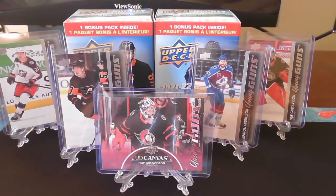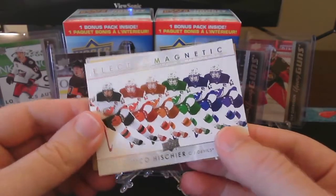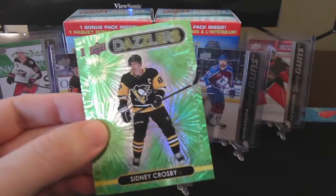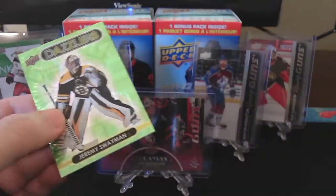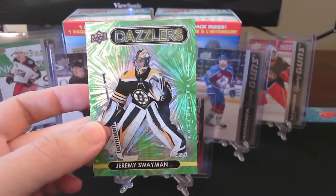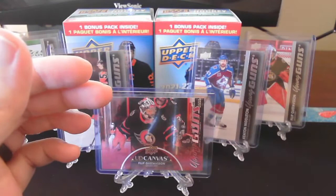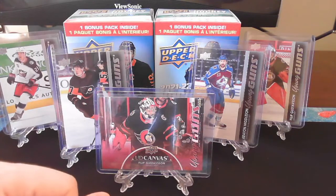Let's go ahead and summarize everything real quick here. Between these 2 blaster boxes, we were able to pull our inserts here: Electromagnetic of Nico Hischier. We got a UD Canvas card of Dylan Larkin. We got a Green Dazzler of Sidney Crosby. It's a pretty nice one there. We also got a Green Dazzler of Jeremy Swayman. Very nice as well. And again, these boxes were really stacked. We were able to pull 4 standard base Young Guns and 1 Young Guns canvas.